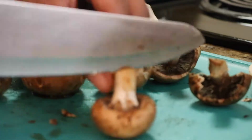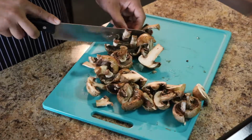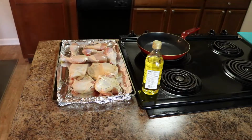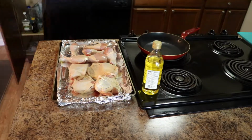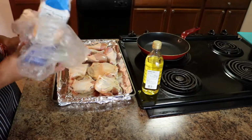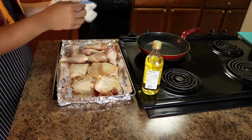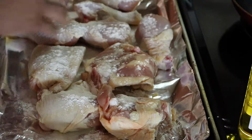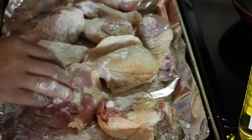The shrooms are getting cut in half. On to the thighs and drums. Public service announcement. Be very careful when handling poultry. Wash your hands thoroughly to prevent contamination. He is flouring the chicken up a smidge, just a smidge, so the poultry can get a nice brown, nothing over the top.